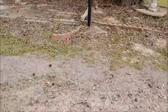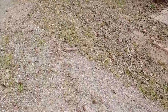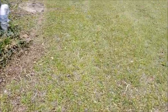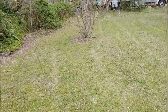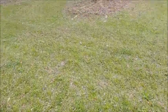Okay, clean all this mess up here. Weed eat it all down. I've got to rake all that up. I'm not going to go all the way back here, but y'all can see how he got all this nice and neat. Got around these trees.